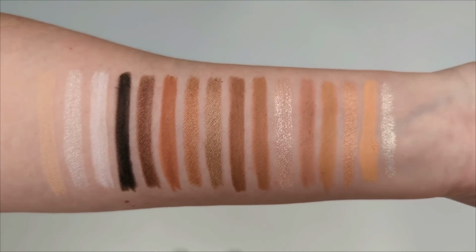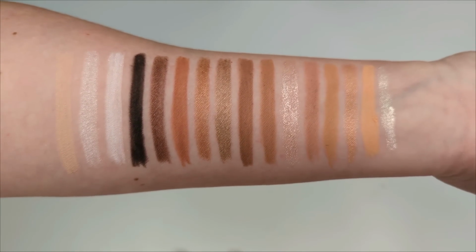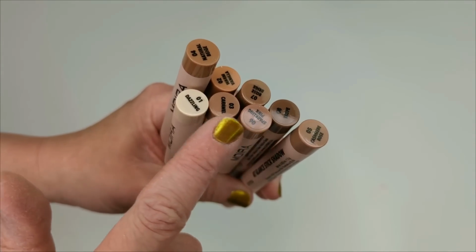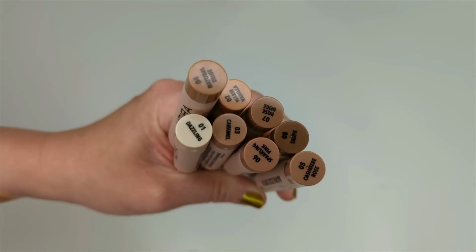So anyway, there are shades 1 through 16. I love the look of these and I love that they're versatile and you can use them as eyeshadows or as an eyeshadow base or even to highlight. I would say my only criticism is with the packaging because on the ends here you have the shade name and a little bit of the color, but it doesn't show which ones are shimmery and which ones are matte.